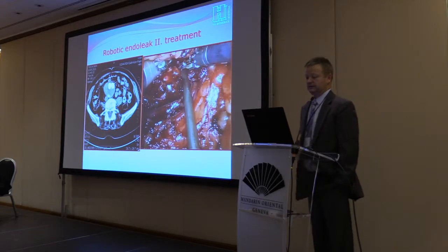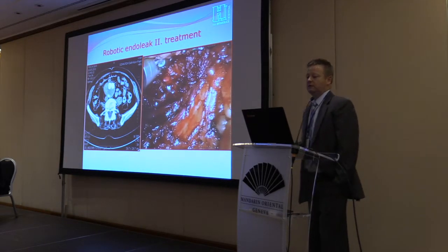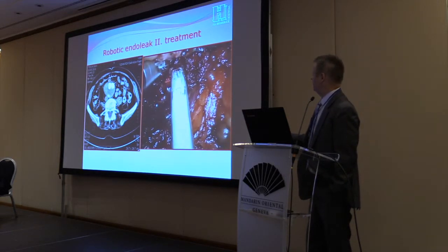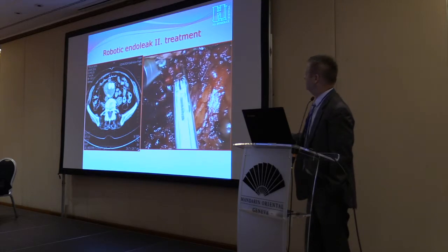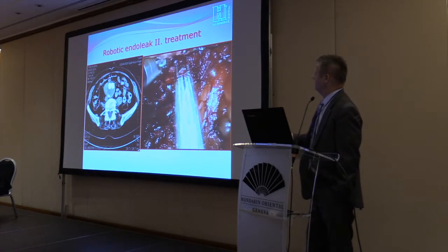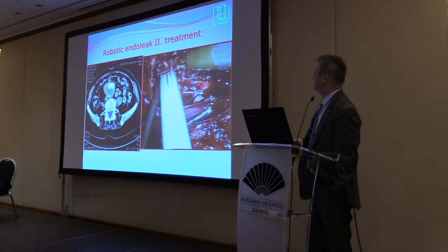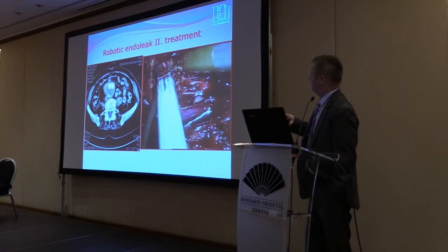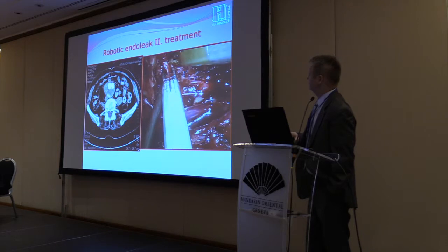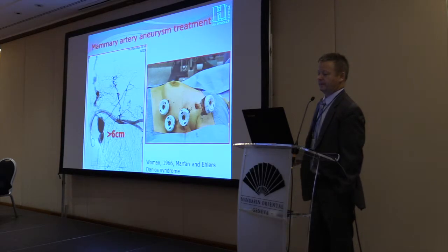Robotic endoleak treatment. In the era of endovascular therapy, a very interesting application. If the patient has an endoleak, you can see the endoleak here, especially from lumbar arteries, you can use the robot to check the whole posterior part of the abdominal aorta and clip or cut all visible lumbar arteries.